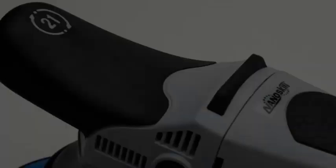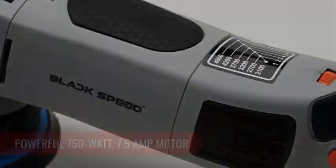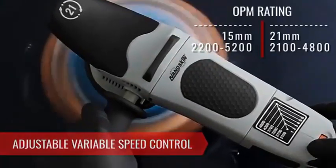Are you looking for the best car polisher for car detailing 2025? Here are my full reviews of the best car polisher for car detailing 2025.